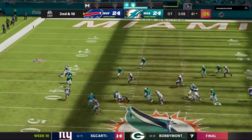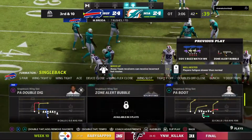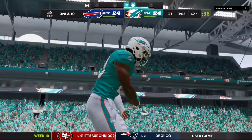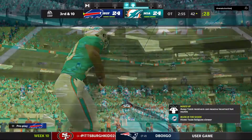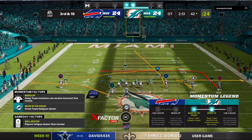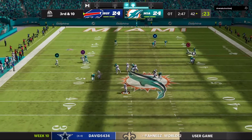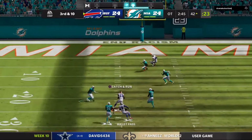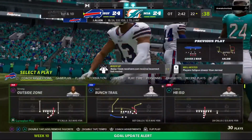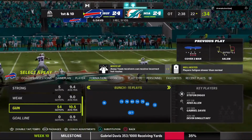Now a give to Breida. And here's another tackle made at the line. So they're converging well on the football now. Back-to-back stops make it 3rd and 10. Now Allen. Over the middle, complete. That's Davis. And he is going to have a Bills first down as they're able to get the 3rd down conversion.